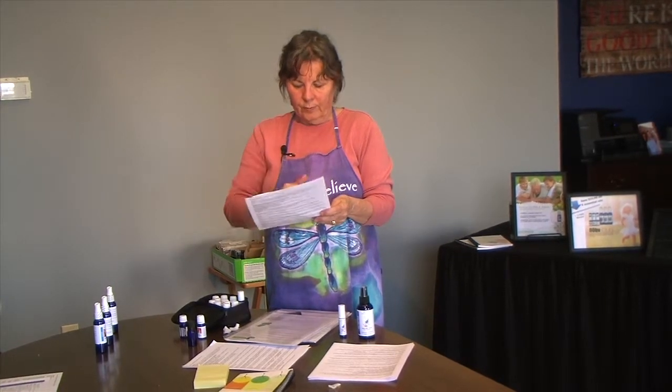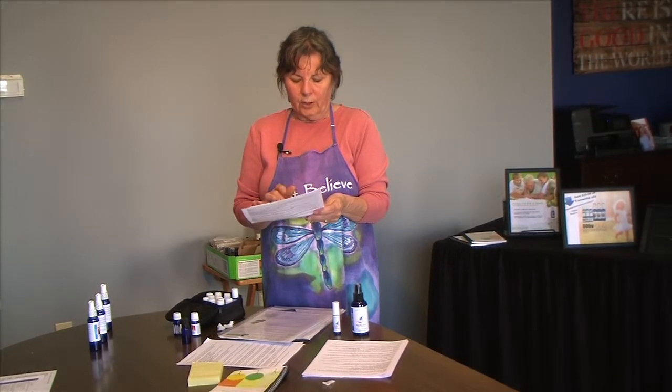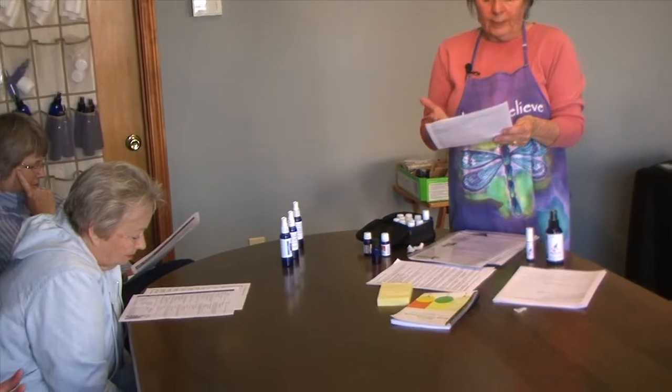Down below that, it shows you all the safe pediatric blends that you can just buy. Like there's a burn care, there's ear relief.